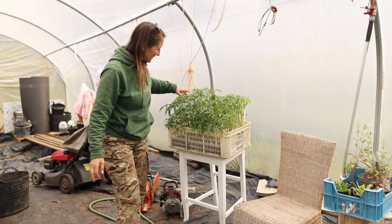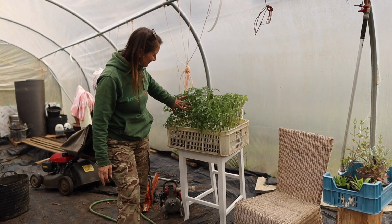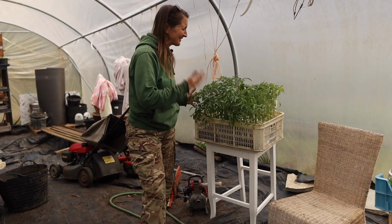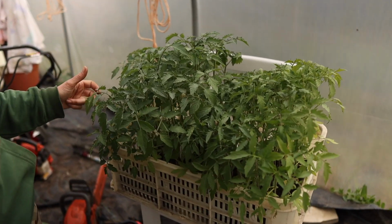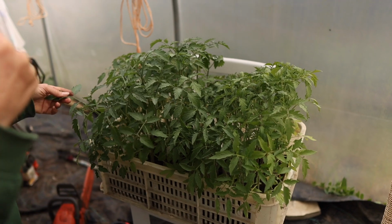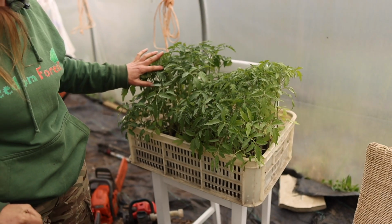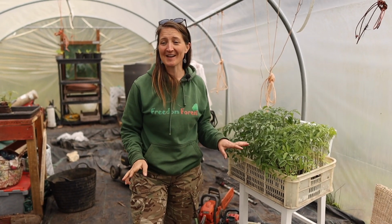This is our main trays of tomatoes here. We've got several different varieties of tomatoes, and as you can see, they are ready to go. They are desperate to get in the ground. So this is why we are super keen. If the weather is good to us, we're hoping to get these tomatoes planted out really in the next week, if not the next few days.